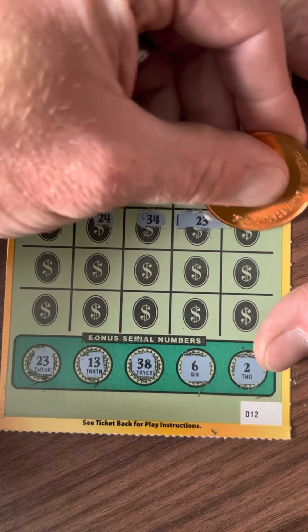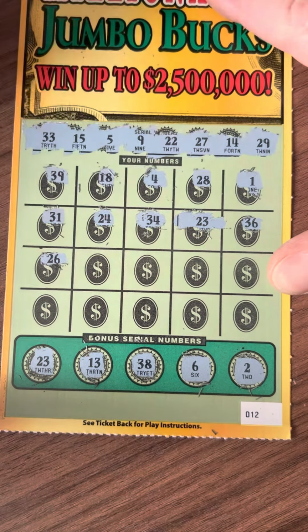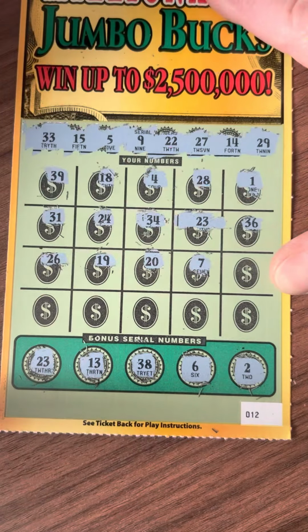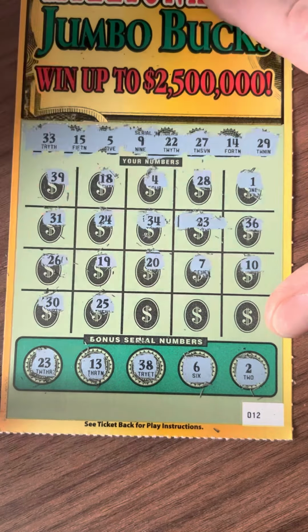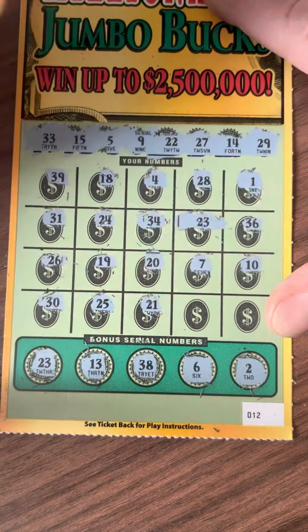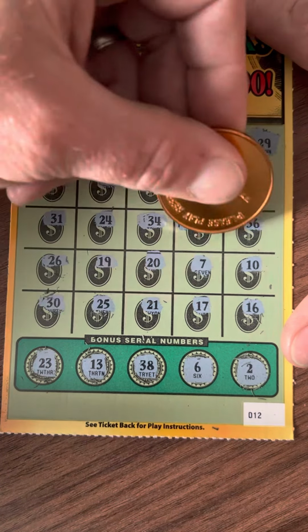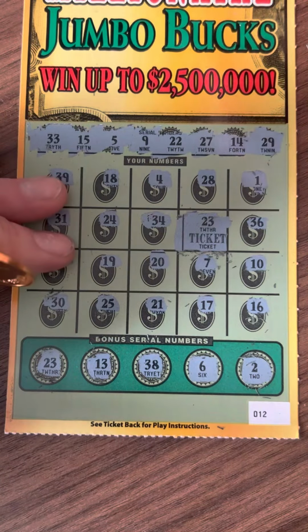All right, what else do we have? 36, if we can find another match. 26, got 27, one off. 19, 20, no zeros. 7, 10, 30, 25, 21, 17, and clutch corner, 16. All right, so we just have the one match, number 23 down here, and it is a ticket. It's $20 back on the $20 ticket.